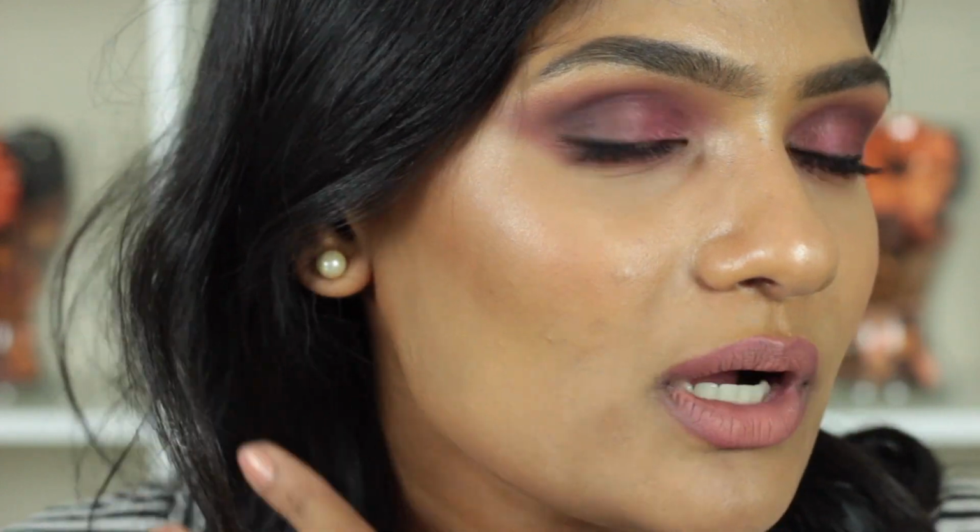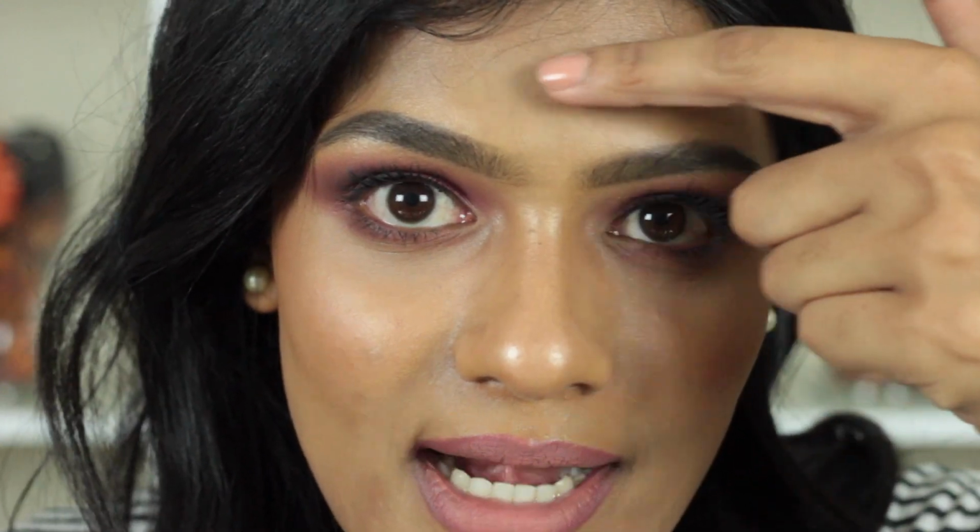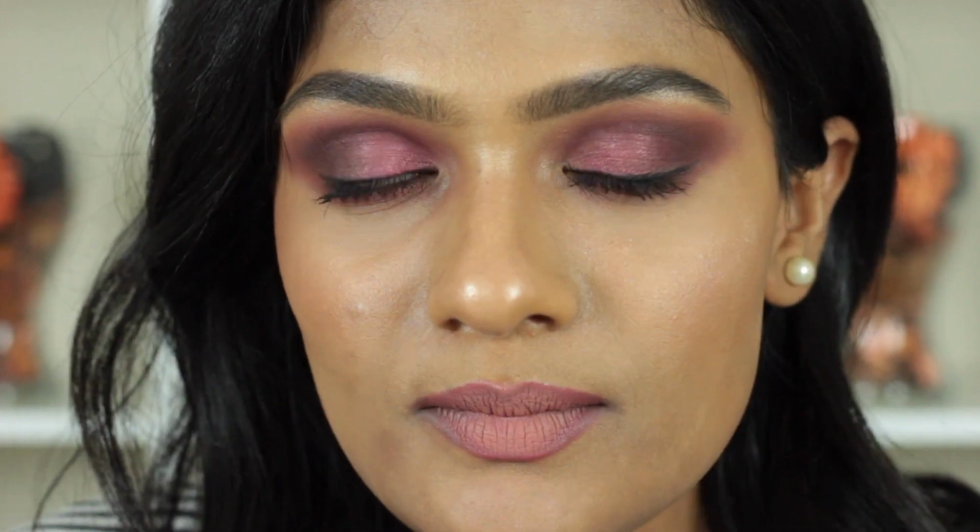So these are the white patches that I was talking about. It looks much worse in person than it does on camera, and the foundation has completely come off around my mouth and on my chin as well. The best part is it just did not settle into my smile lines, which I really like. But other than that, I don't think anything else worked out really well, because on my nose it's gathering and on my forehead as well.